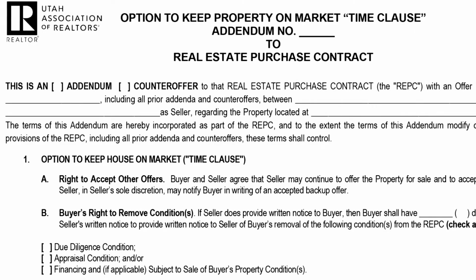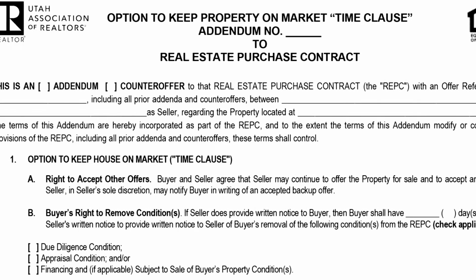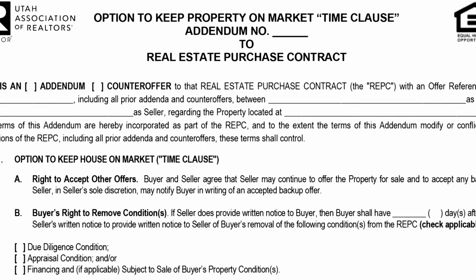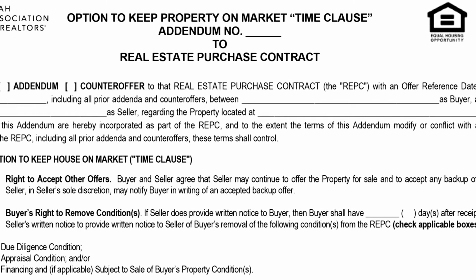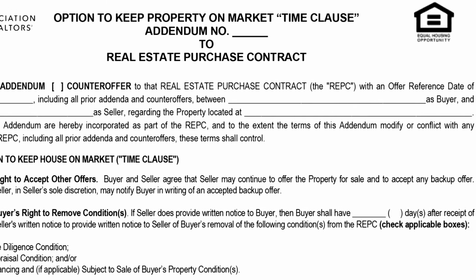So in section 1, it allows the seller the opportunity to continue to market the property and to accept any backup offer. And at the seller's sole discretion, they may notify the buyer in writing. Now that gives the seller the option as to whether or not they want to potentially kick out buyer number 1 and replace buyer number 1 with buyer number 2. But if they don't, then they don't have to trigger this. So it gives the seller the option.